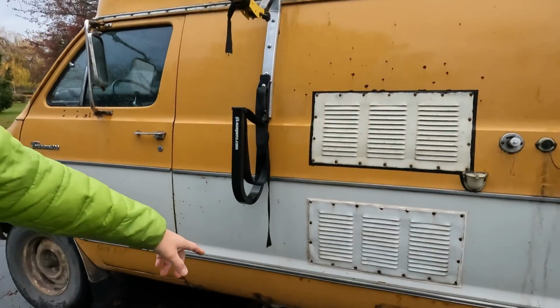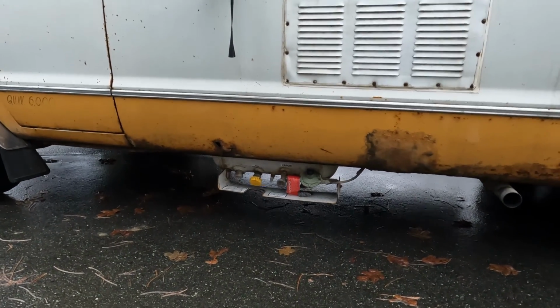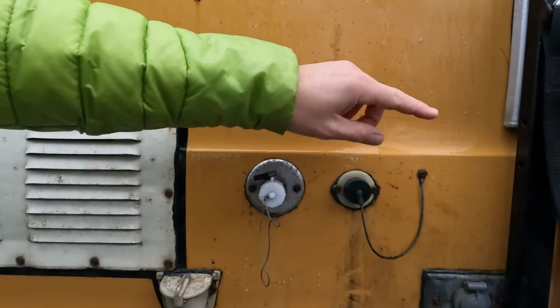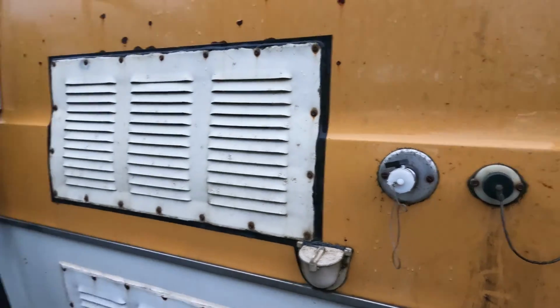These are the vents for the kitchen. Our 20-pound propane tank, which as you can see, I haven't turned on since the last time I took the ferry. That's the warning. And then water in for the freshwater tank, and this guy here is water out. Needs a bit of a clean.